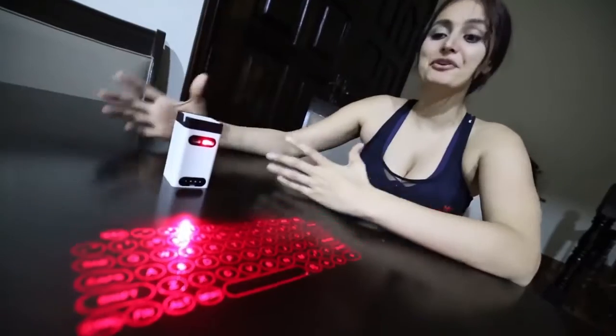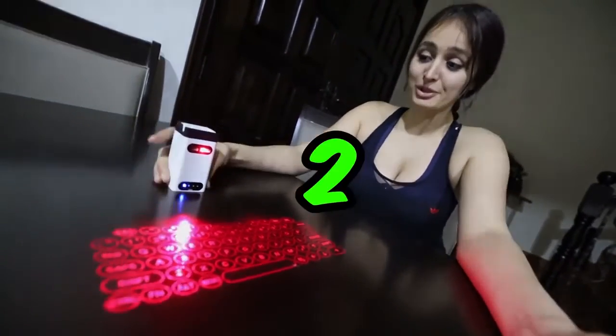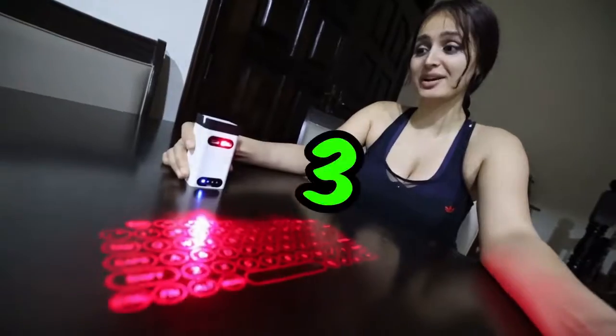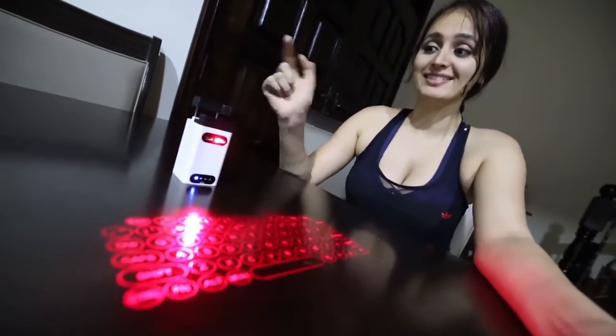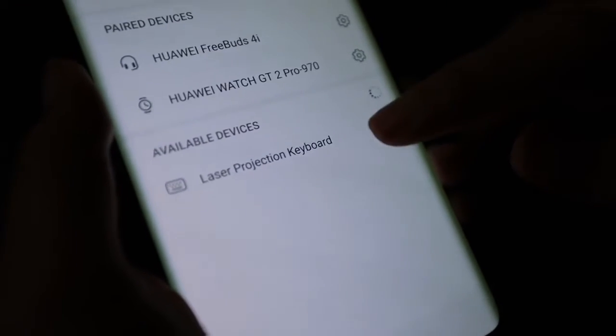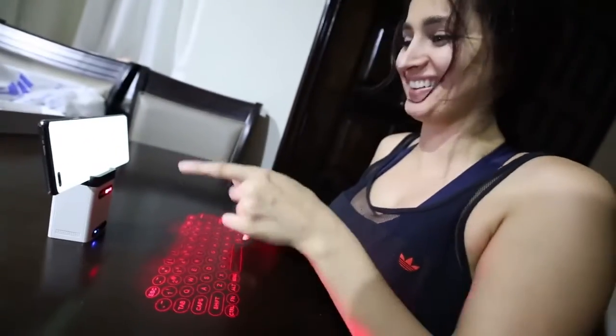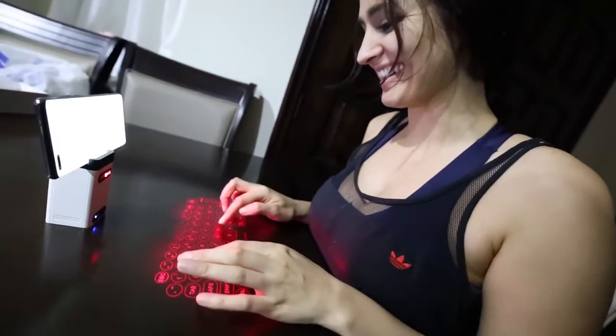Wow. Guys, few things about this device. One, it's a keyboard. Two, it's pocket size. Three, you can put your phone on it. Bam! So guys, we're gonna connect it to the phone right here. As you can see, there's a laser projection keyboard. We're gonna press it right here and it connects. I'm gonna type and let's see how this bad boy works. Is it working? It's working, look. Hi. Oh my God, guys.